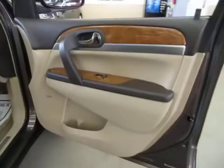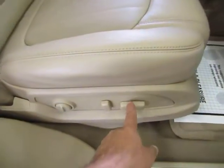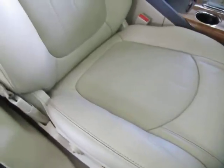Right front door panel, same way, two-tone. Again, you get the Bose stereo sound system. Like I was telling you before, you get a dual power seat, power recliner, and lumbar support, not just on the driver's side, but as you can see on the passenger side.